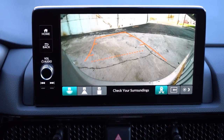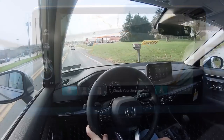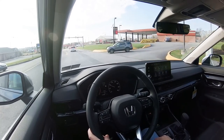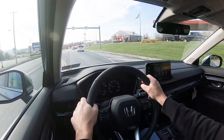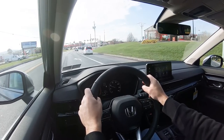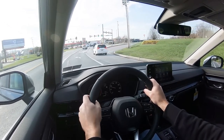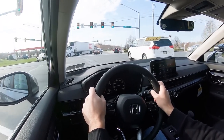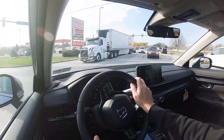And as always, that is going to lead us into safety. But to start, let me first mention the 2022 CR-V is an IIHS top safety pick. It hasn't been rated by IIHS quite yet for 2023, but typically the way it works is vehicles either get better or they stay the same. So I wouldn't imagine it would no longer be an IIHS top safety pick. So I'll just put it that way.